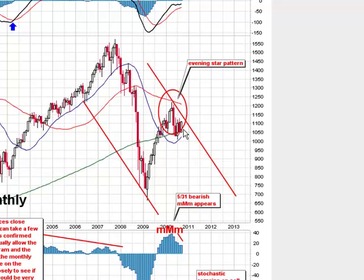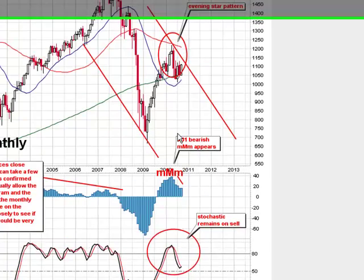Down, sideways consolidation. You know, down, up, down, up. You can still call that sideways consolidation. Is it going to take a massive reversal and go up? I just don't see that.